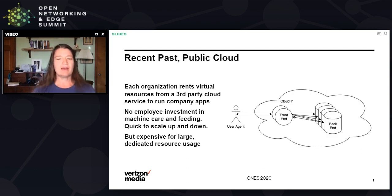But more recently, we've had public clouds come out into the world. In that case, an organization, instead of building their own data centers and hiring their employees for the care and feeding of those machines, would rent virtual resources from third parties. This saves money and time and makes it very easy to dynamically bring up an application, and maybe if that doesn't work, bring it back down. So it's very good for startups and even for larger companies who are launching speculative applications. But if you have a large, well-known, dedicated application, say like Yahoo Mail, deploying that in a public cloud can be a very expensive proposition.